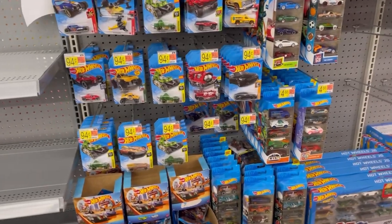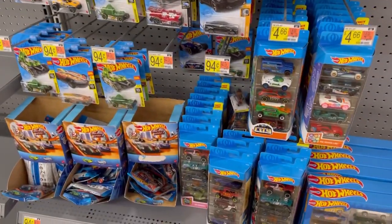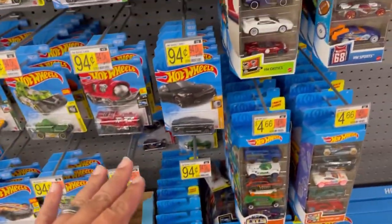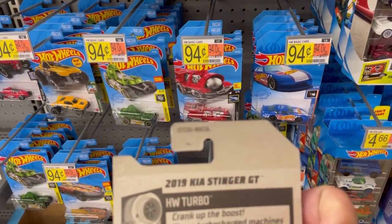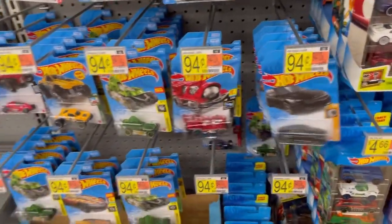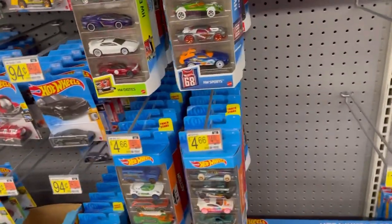So I'm here at this Walmart and it looks like somebody beat me to these Hot Wheels, so I'm not even going to bother with that. Plus these are all case, so I already have all the highlights of these anyways, so I'm not even going to bother going through those.